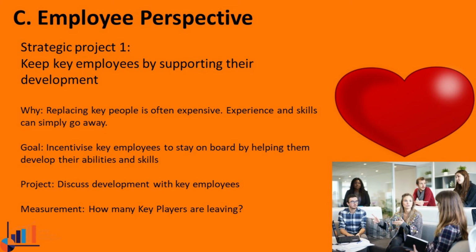You can first discuss that with the key people, and then you can measure how many key players are leaving. Maybe you have other ideas what to measure. But definitely when you actually do help people develop, most people will tend to be grateful and give something back.